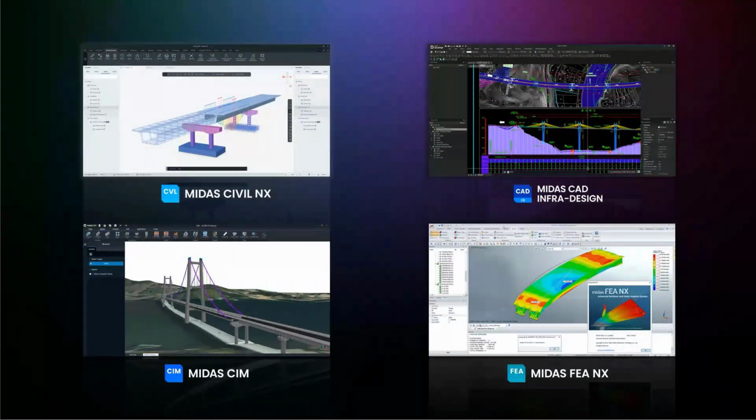M collection comprises these four tools: MIDAS Civil NX, which, as you all know, needs no introduction, for its global modeling as well as analysis and design capabilities for bridge projects. We also have CIM, which is basically a tool for preliminary infrastructure information modeling. Using templates, you could quickly obtain the quantities, estimates, and drawings, and so on. Similarly, we have MIDAS CAD Infra Design, which is a CAD tool geared for infrastructure projects, as opposed to most products in the market which have features for architects and buildings. As for FEANX, which is our nonlinear detail analysis tool, we are also making it available for the M collection package.